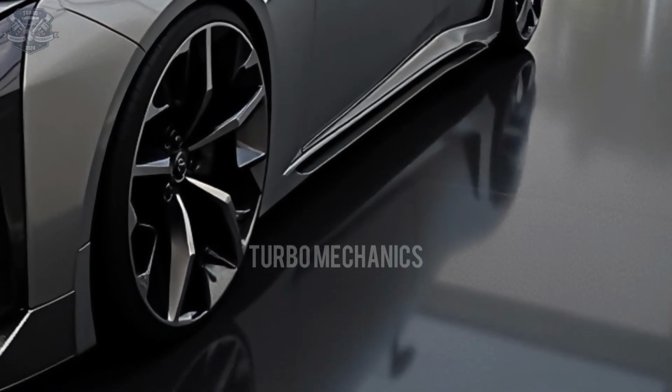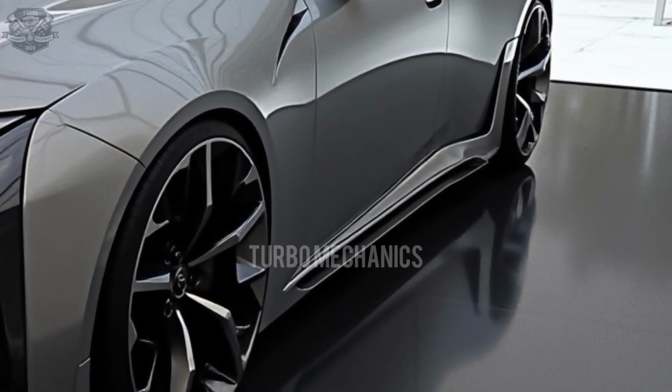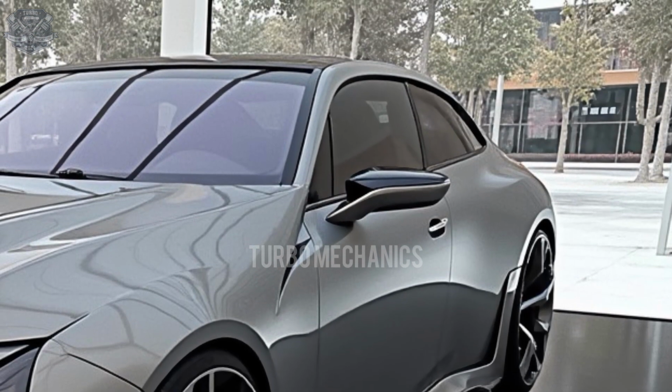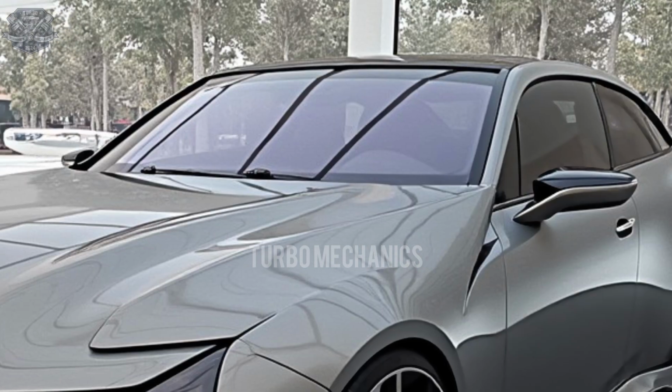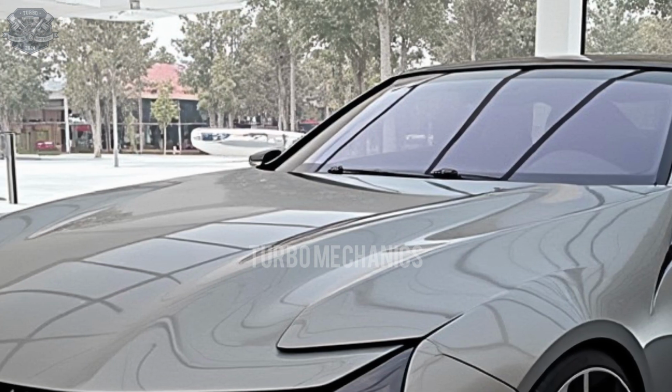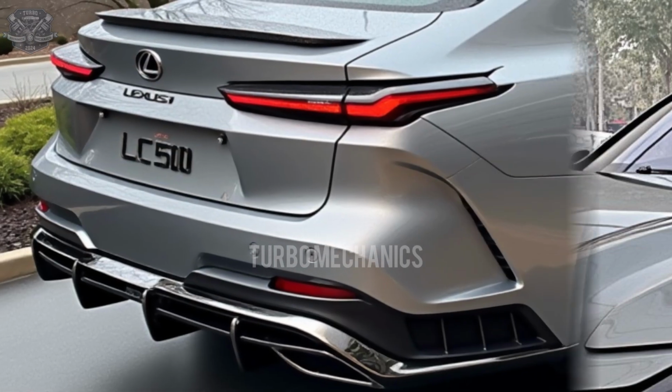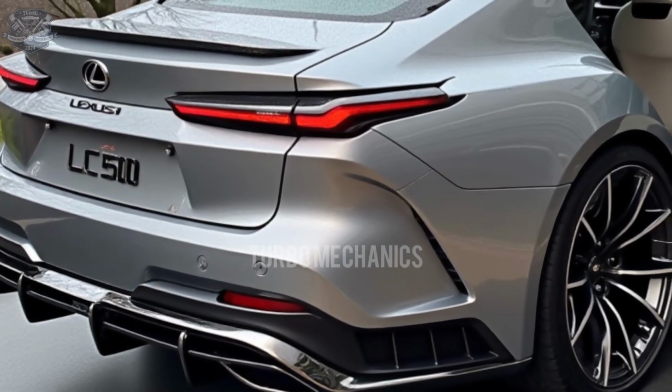The result of this engineering innovation is a sensation of forceful acceleration that occurs instantly. In just over 4 seconds, the vehicle can accelerate from a standstill to 60 miles per hour. High-end sports vehicles that cost more than twice as much are typically designated with this figure. Nevertheless, the mid-range power delivery is equally impressive.